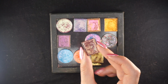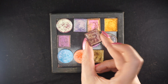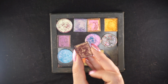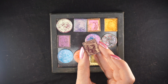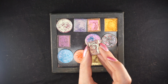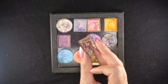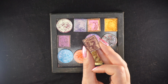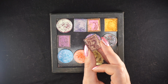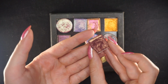It was from the original line. I could have chosen something from the newest releases, but I decided not to because I feel like this one is an OG and I love this very much. The reason why I picked this one is because I think this is what Cleona does best, which is multichromes that are very shifty, because this one has a lot of shifts in it, but it's still a little bit more wearable, I would say, compared to other formulas, which are very, very sparkly, or the shift is even more prominent. I'm not saying the shifts aren't prominent in Cleona, but they are a little bit more wearable, and you can see that in this eyeshadow.